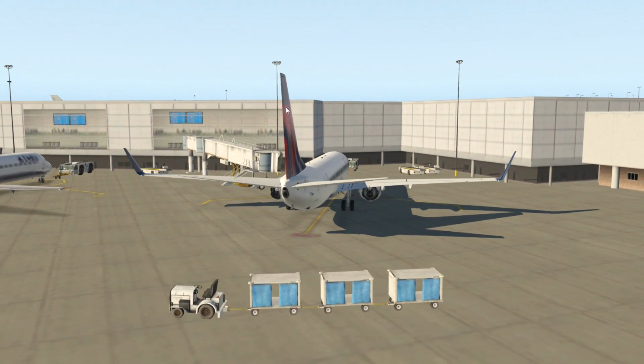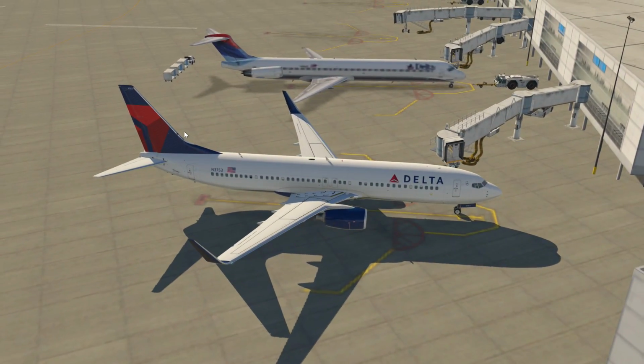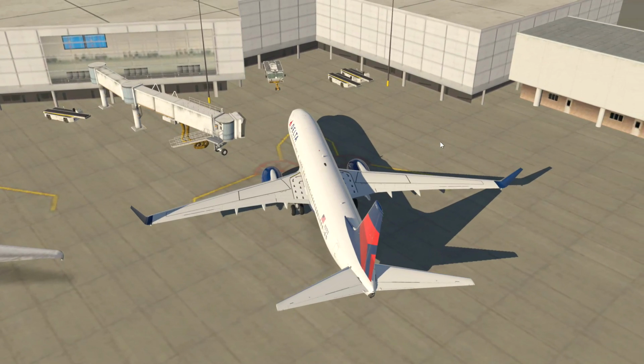Oh, look at this! Guy's pulling the luggage through here. It's like the ending of Toy Story 2. Look at that. They're taking off. Going in hot.